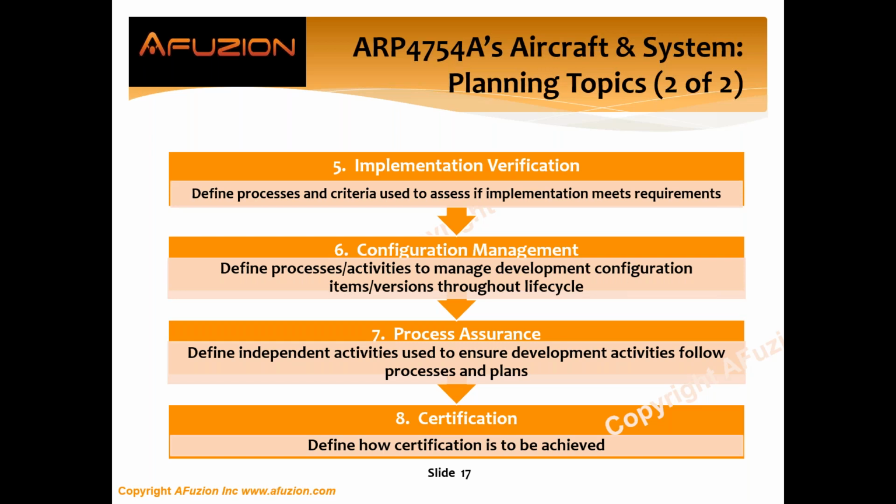Number seven, process assurance, also QA. What are the activities that ensure the developers followed the process and plans? QA, PA, they approve the plans. They audit the engineers and they keep records. They ensure manufacturing, repeatability, and suppliers. A series of links, there's no weak links. Finally, number eight, certification. How will certification be achieved? These are the topics that go in your eight plans, eight for 4754.